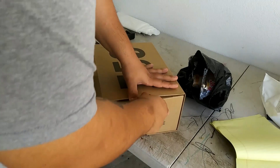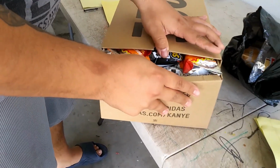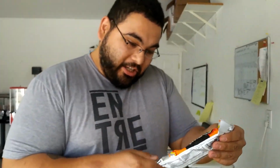Let's open it up. Pow, right here. Check it out. Look at that. Oh yeah, you guys already know. Gotta take a couple pictures. They cost $1.19.